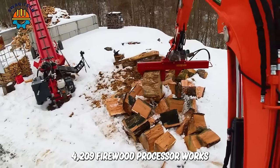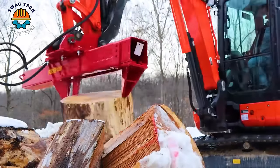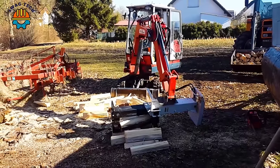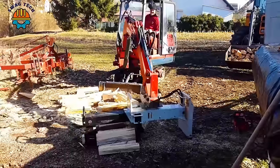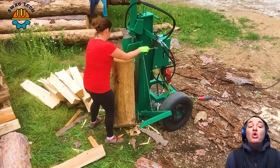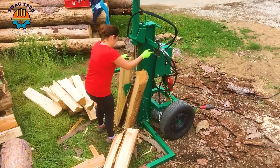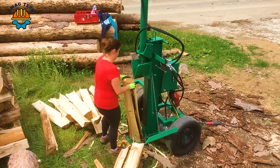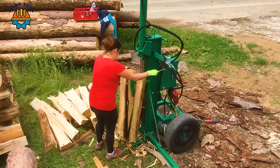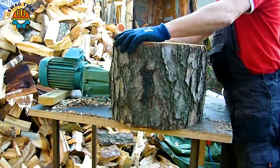Understanding how the Splitfire 4209 firewood processor works is a unique experience, with undeniable versatility and efficiency. With a splitting force of 12 tons, this girl must be really careful during this firewood processing process to not bring any risks. Pushing the log into the screw to separate it into firewood requires the worker to keep a safe distance to avoid injury.